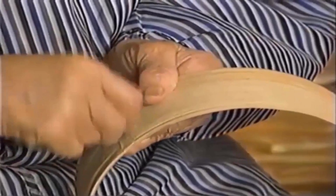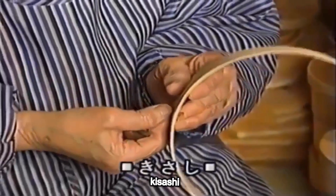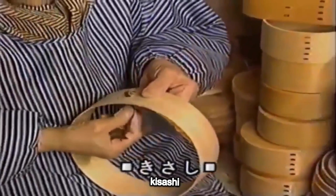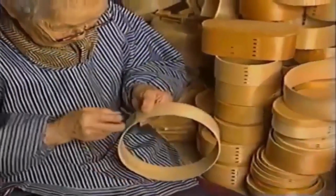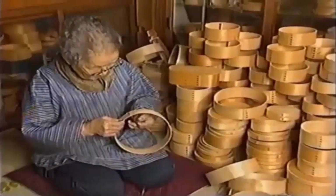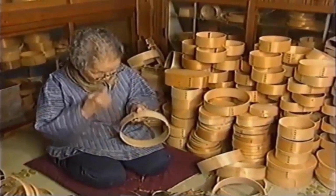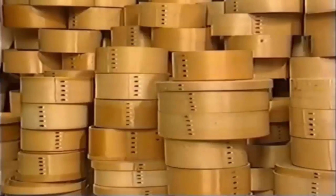The string, kamba, is sewn in by opening holes along the joining surface with a tool. This work is normally entrusted to the women and is performed in unison and cooperation. With this, the side walls of the Magemono are completed.